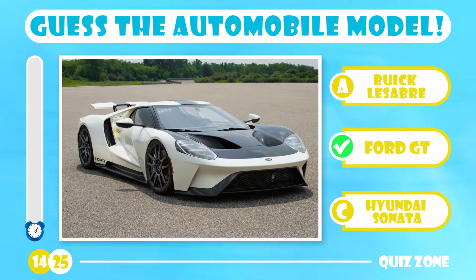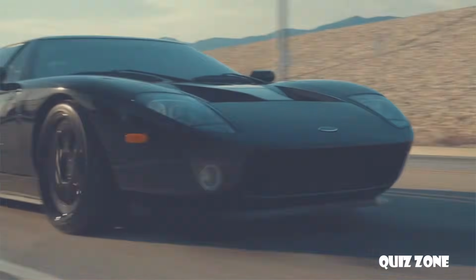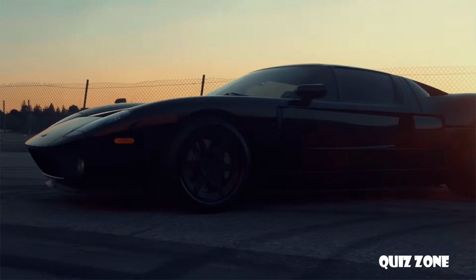The Ford GT is based on the 1960s classic Ford GT40. A new generation of Ford GT just started production in 2017 after an 11-year hiatus.